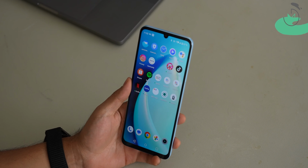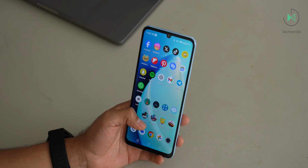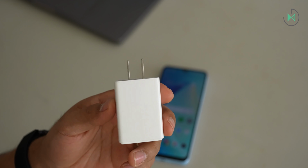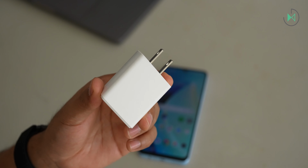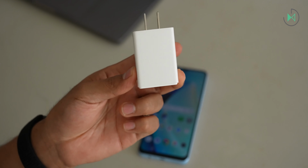No FM radio. At this price point, all devices have FM radio, so why doesn't Realme put FM radio on this device? Its charging time exceeded 3 hours. It is a device that charges exaggeratedly slow. It does not deserve to be a Realme. Realme is generally known for having spectacular charging powers, but this device looks like it's not from the Realme family.